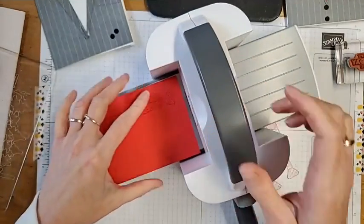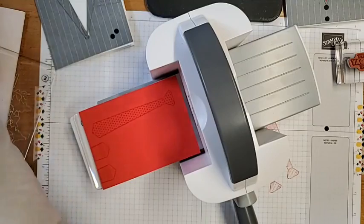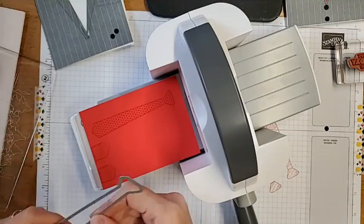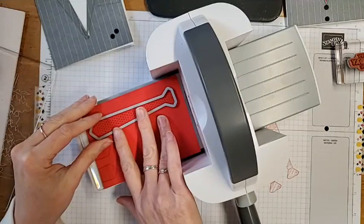So cute. I love the small little size, especially when I'm doing videos because it's perfect. All right, I'm going to grab the little tie here and we'll line this up like so.